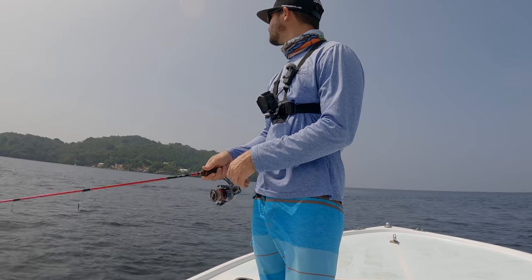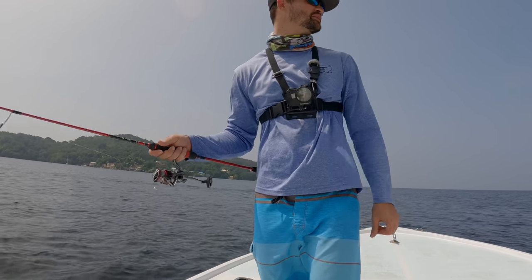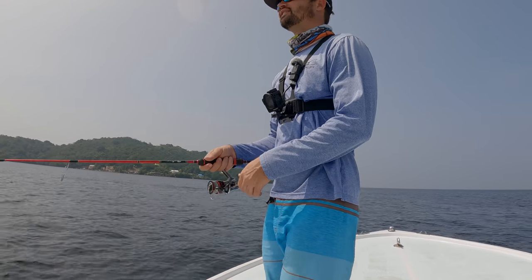Come on, mutton snapper. 15 pound now. Could you imagine if I caught a 15 pound mutton doing this?